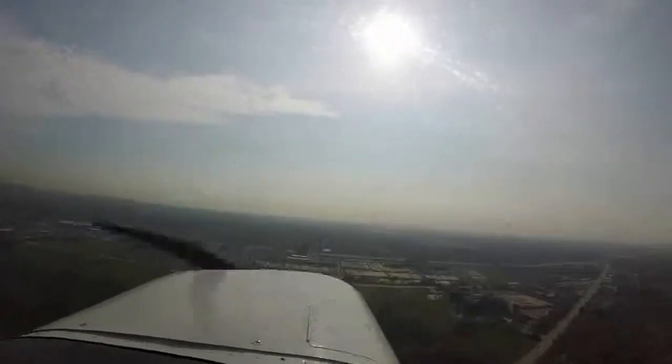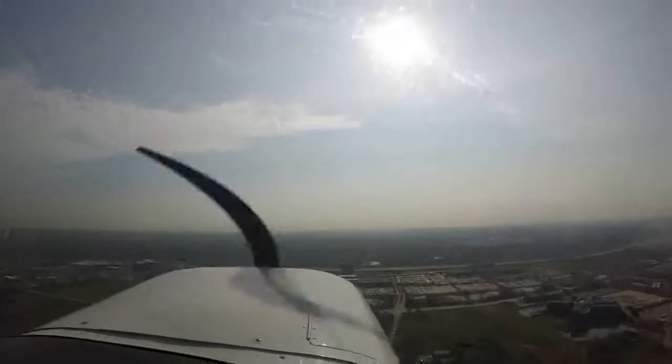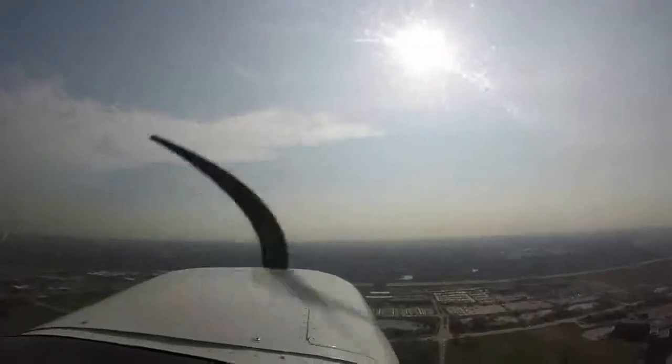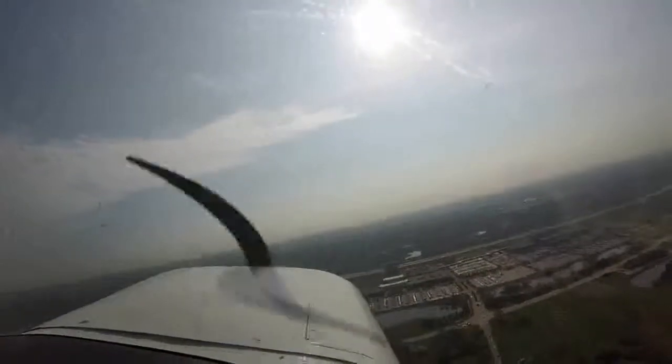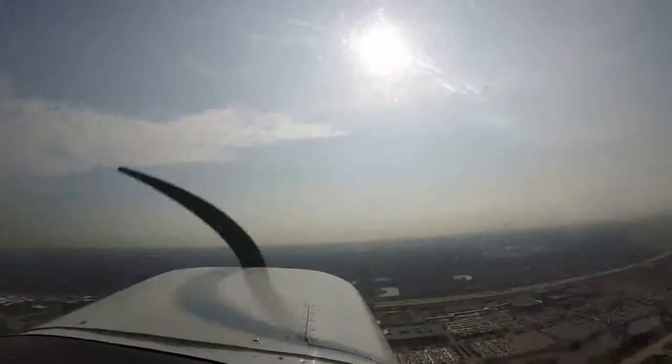See the road over here? Yes, sir. There's a road right over here. That's Willow Road. Yes, sir. You're going to follow that road. To this option, right traffic. You want me to go over it? Just follow the road. Just follow it off your left side. Parallel. Yes, sir. I see Willow Road.